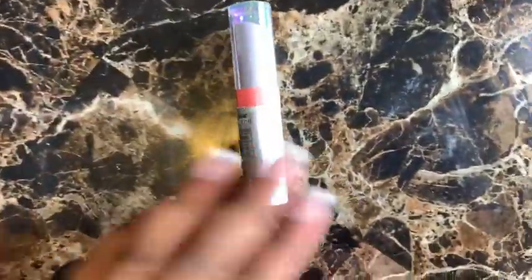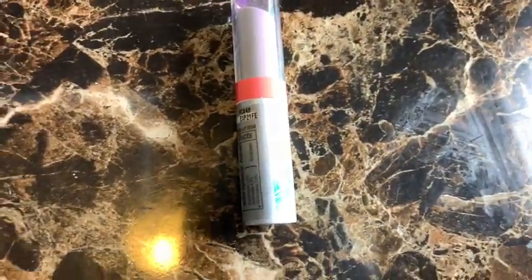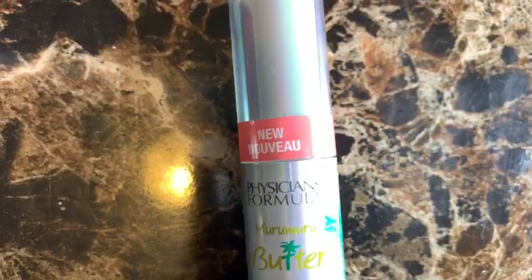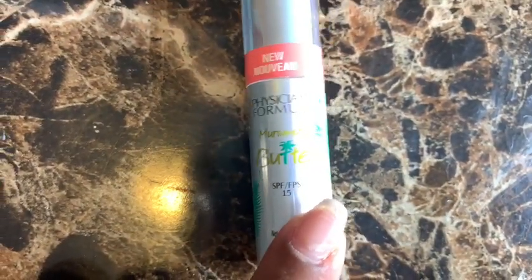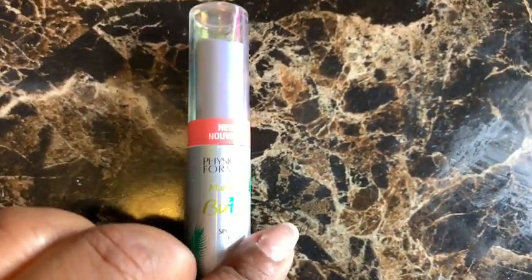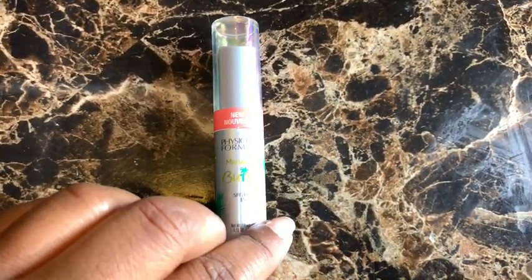So the Physician's Formula, I bought two of these. I've never tried their lip gloss. What is this? It's new. It's like a butter lip gloss. I never tried it, but I got two of them. I don't know where the other one rolled in the car. I couldn't find it, but it's down there somewhere.